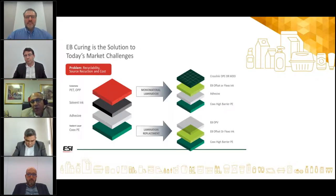And by the way, you can also put an AlOx or SiOx material over here, which we have done some work with, and obtain really high barriers, while cross-linking the PE film as well as curing the ink. Or you can also move to a mono-based technology where you're surface curing the EB inks and EB overprint varnish. So these are the two options which are available for you.